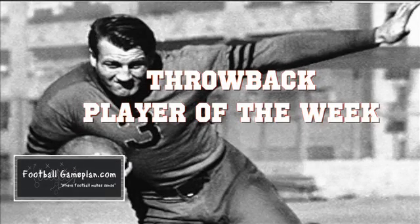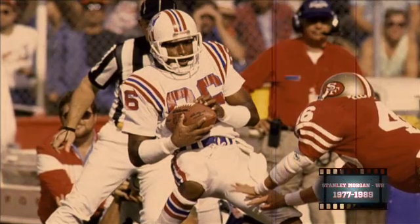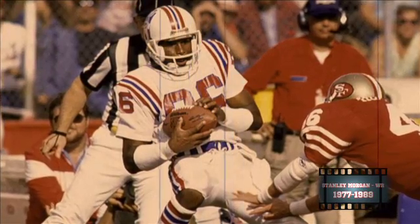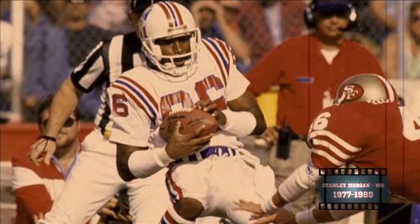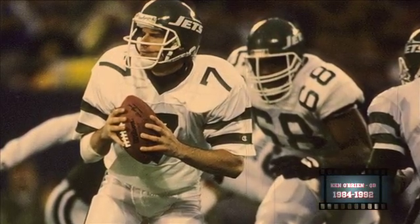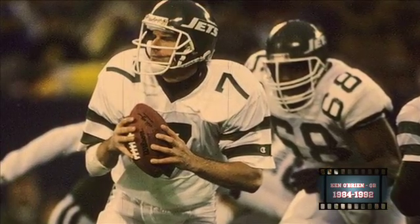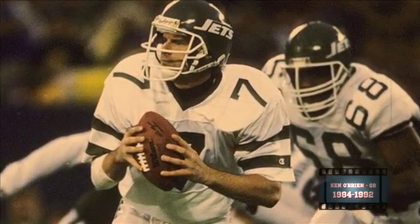Since it's throwback week at Football Game Plan, we're going to give a shout out to some throwback players for each team. Stanley Morgan is my throwback player of the week. This guy played from '77 to '89 in New England, with over 10,000 career receiving yards and almost 20 yards a catch. That is what you call, my friends, a deep threat. Ken O'Brien is my throwback player of the week for the New York Jets. You talk about a guy that was a 2-time Pro Bowler and threw for over 25,000 yards in his Jet career. One of the best players to ever come out of UC Davis.